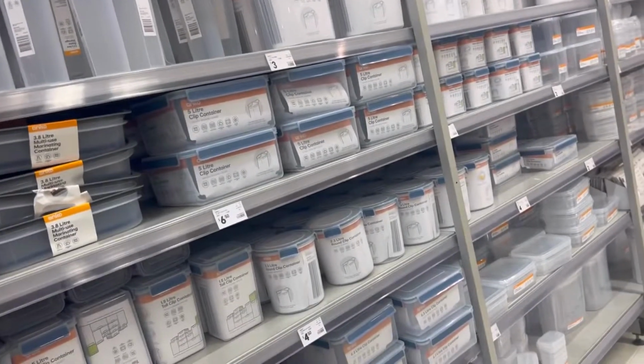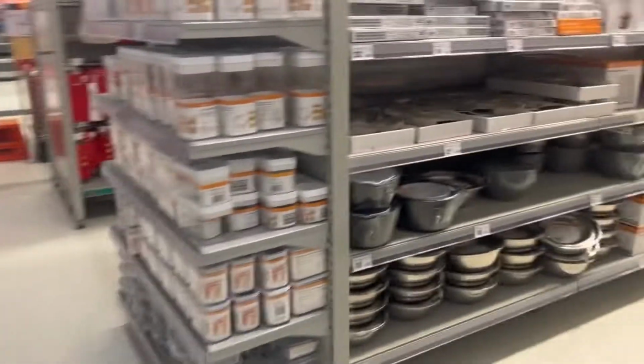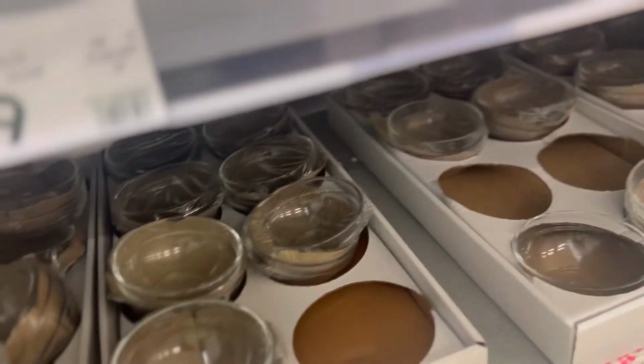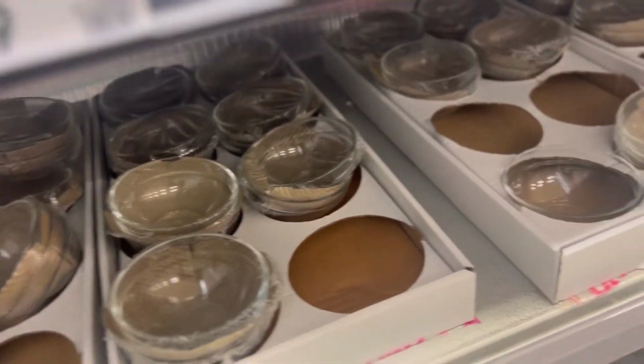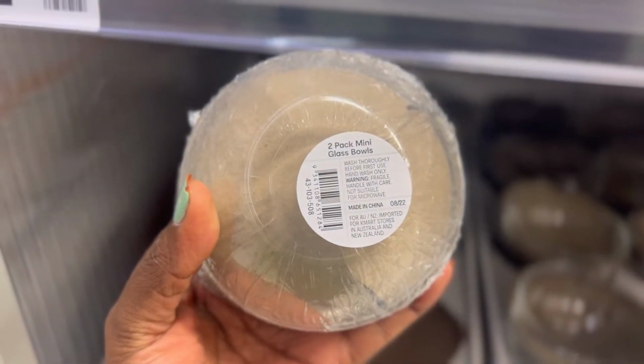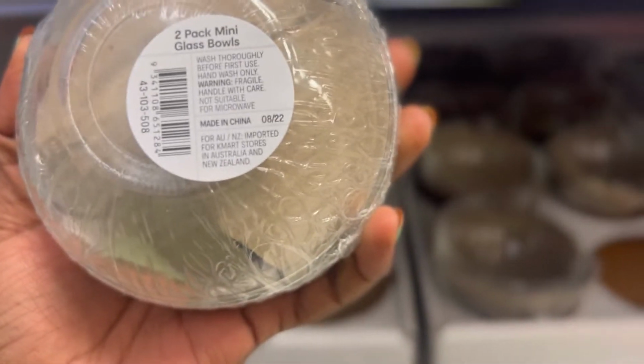Should I take this? No, I would get one from India. It's too expensive. These are not kutty bowls. Are they? Are these microwavable? Let's see. Hand wash only. Okay, I get it. Not suitable for microwave. So I don't need this. I need something which is suitable for microwave.